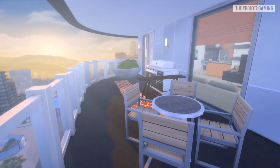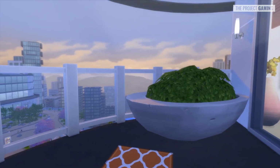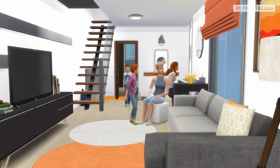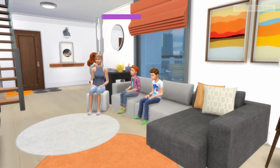Oh, and one more thing is the outdoor area. So I didn't really know what to do with this area, so it's just a simple barbecue area with some seating and an egg-shaped plant for some reason. Hopefully this can be considered as a perfect family home for the Hartman-Coopers. I tried my best to fit whatever I could into their house, so hopefully it works out.